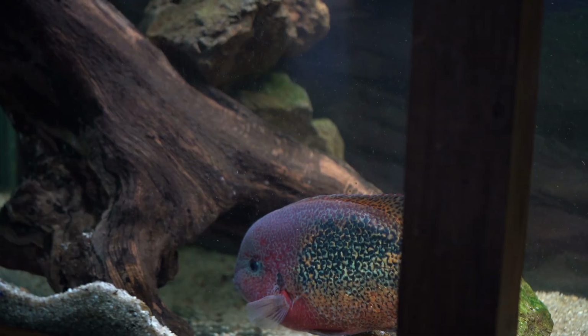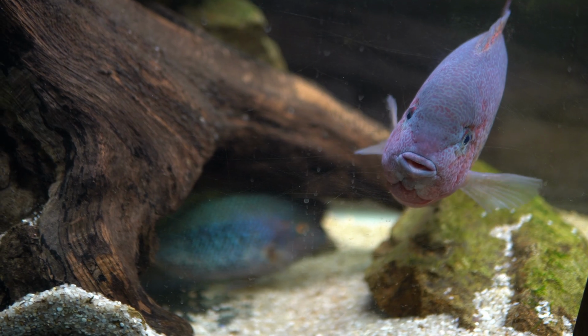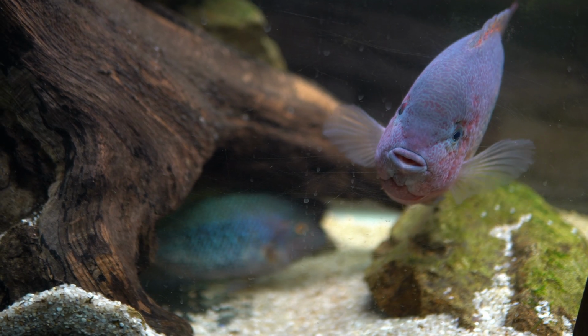And my Vieja bifasciatus, I know lately I've been glazing this fish, but this is another fish that was on my wish list for years, so I'm very proud to have this fish.